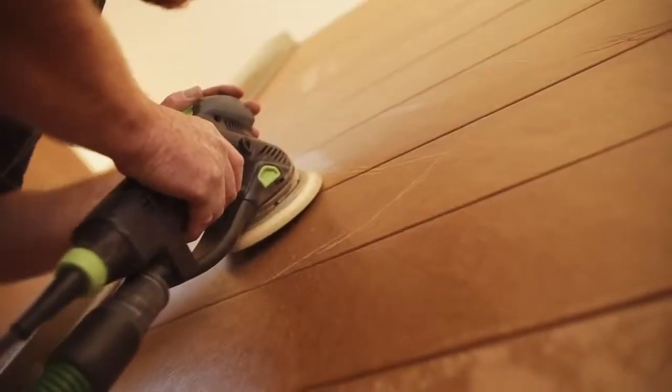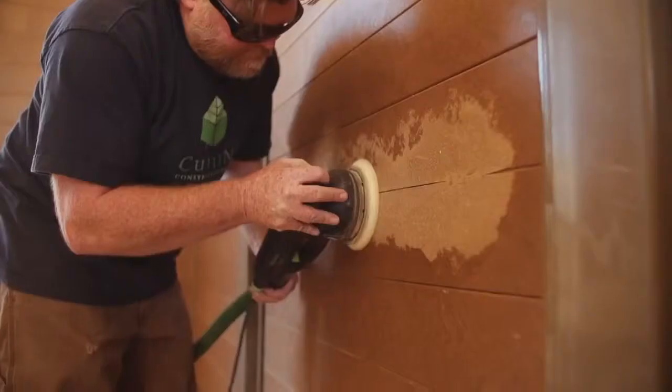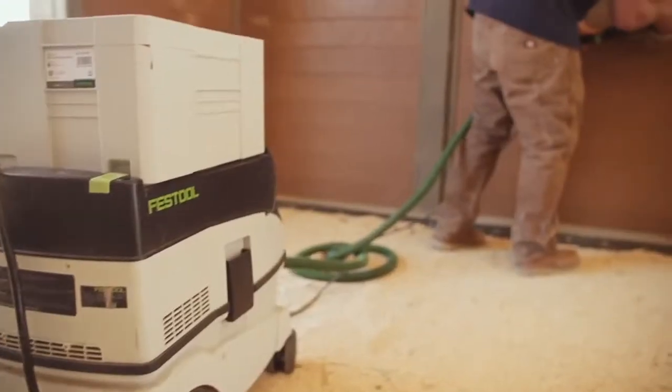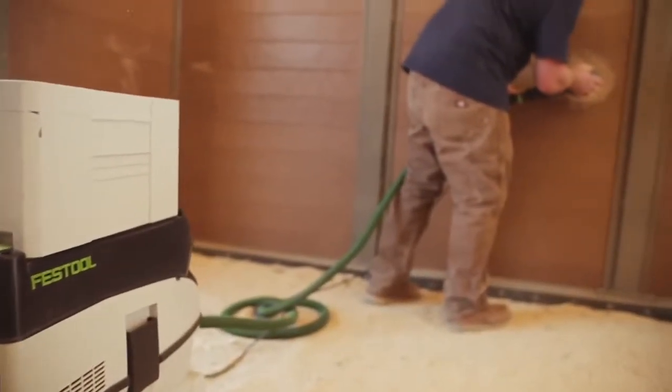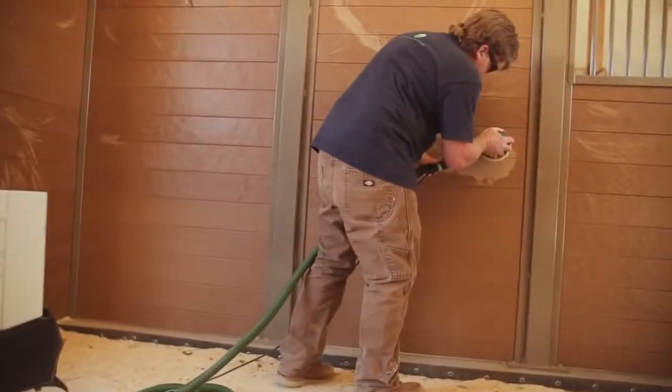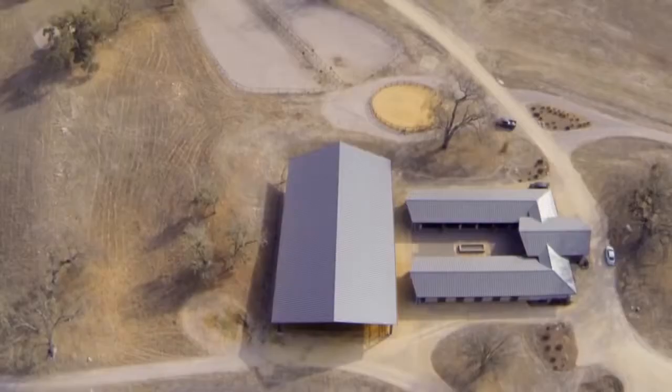What I look for in people when I'm bringing on subcontractors or employees, one of the things I look for is the tools that they show up in at the back of their truck. When they show up with Festools, I know that they're committed to what they do. I know that they've made an investment in their trade, in their craftsmanship, and that's really important to me.